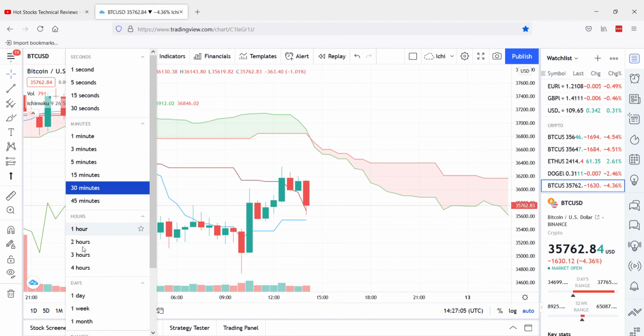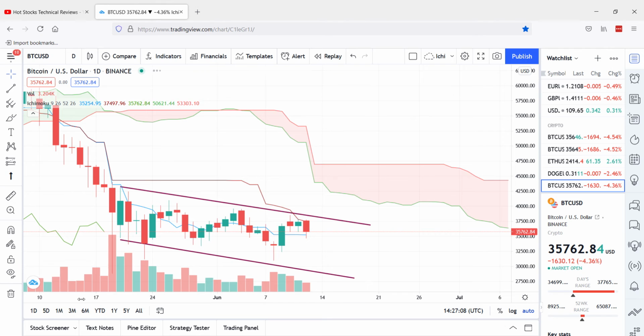So let's look at our daily. Yep. So that's basically the bottom of the wick right here, but that's where we're trying to hold this Tenkan-sen line here. Pretty bullish reaction to this Tenkan-sen line to try to stay above this. So there's a little bit of hope here. We just need to see if this area is going to hold and break this descending channel here.